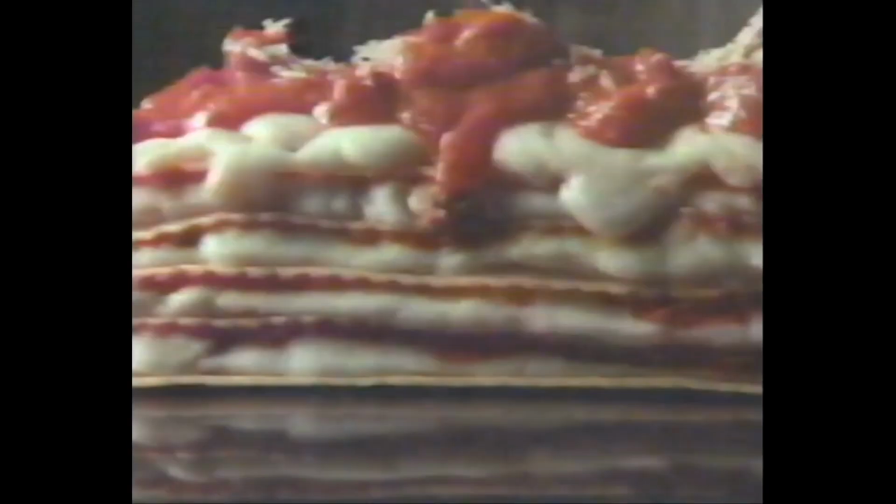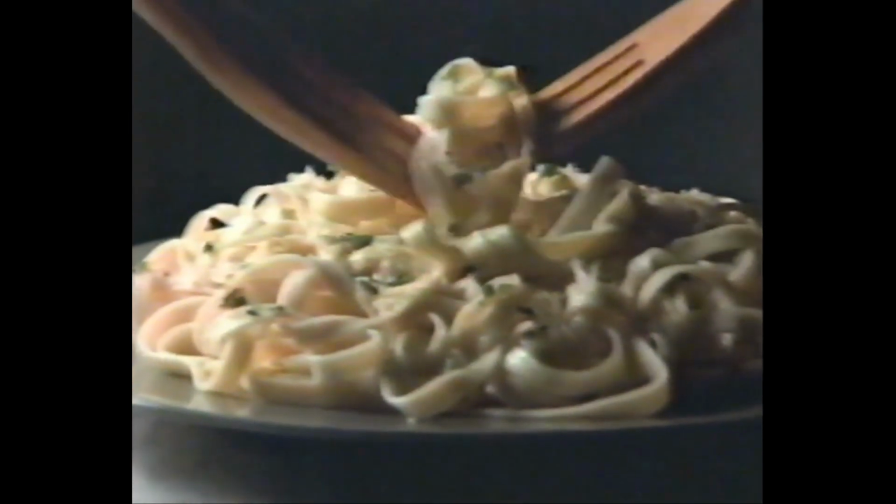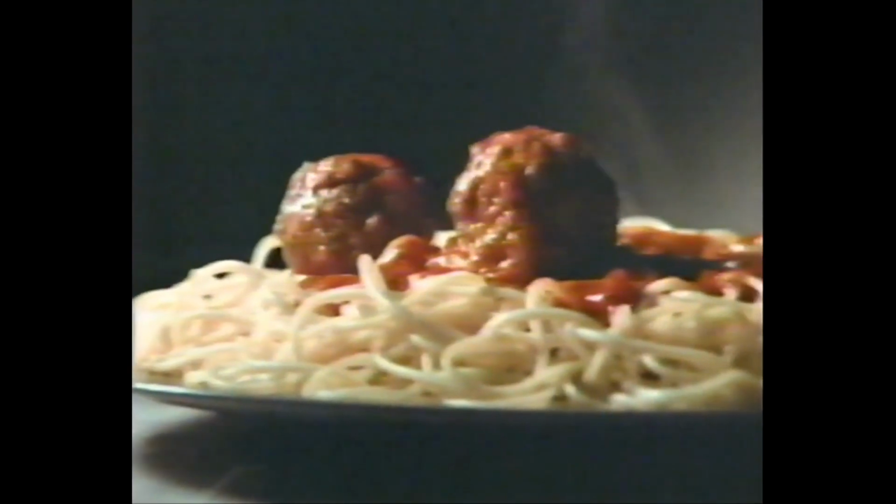This is CBS. Lasagna. Layers of pasta and delicious Italian cheeses in a hot sauce. Fettuccine alla crema. Tender egg noodles with a rich, creamy sauce. Spaghetti with meatballs. Our version of the traditional Italian favorite. Fettuccine Neapolitan. A rich pasta served with both our tomato and cream sauces. Now, there's more to Pizza Hut than pizza.